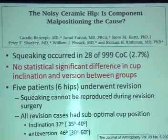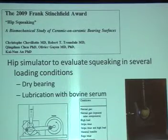And then we searched into how the ceramic squeaks. That is a very classic paper from 2009, the Frank Stinchfield Award, concerning the cause of hip squeaking. They used a hip simulator to evaluate squeaking in several loading conditions. There are two conditions. First is the dry bearing, and second is when they put lubrication with bovine serum into this hip simulator.